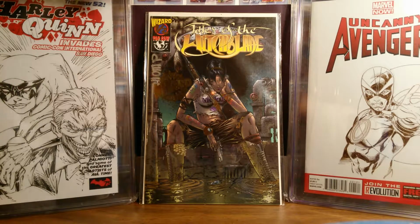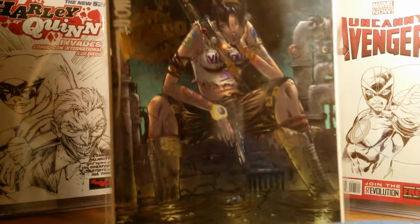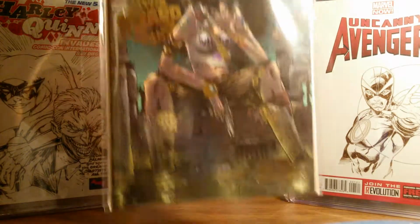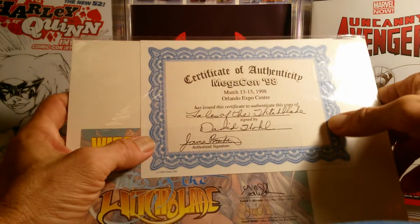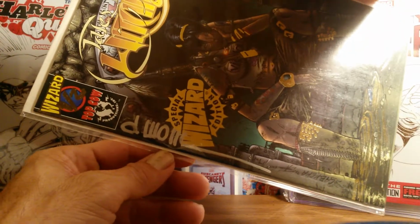And then Tales of Witchblade half, another Wizard exclusive. This is a really cool looking cover too. It kind of has the gold around here. When you hit it in the light just right, it really reflects well, or shines pretty well. And then it's got the certificate and the certificate of the signature. David Hull signed it right there.